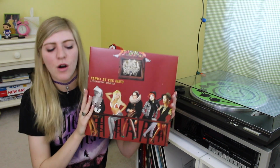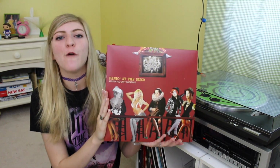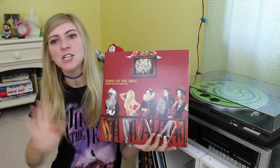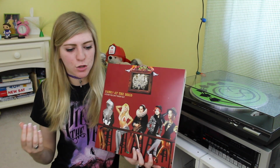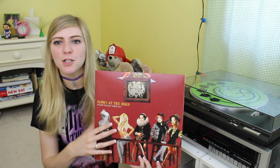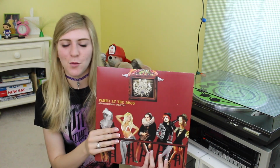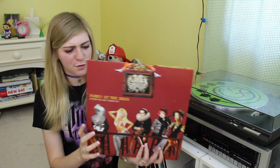Thank you so much. If you guys were not aware, this is my favorite album of all time. Not just by Panic, this is my favorite album ever, and also an album that I never thought I would have on vinyl. So not only do I have my favorite album by Panic, but I also have my favorite album ever on vinyl, which makes me so incredibly happy. It's a beautiful, beautiful setup.